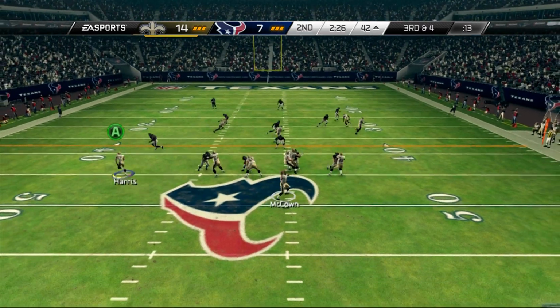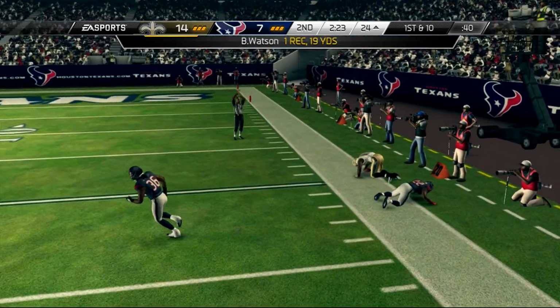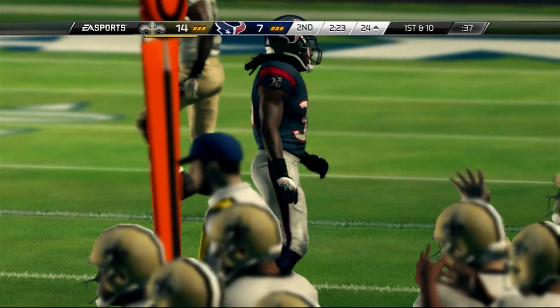Sproles is lined up as the single back. He's wide open for the grab. Number 82. Gain of 18 on the play.